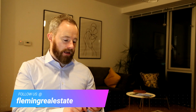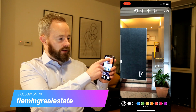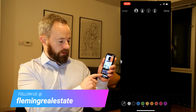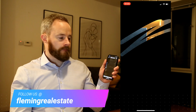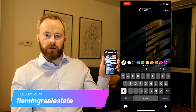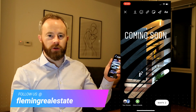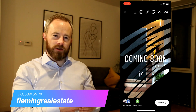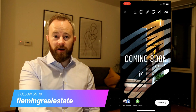So basically, if you go into your story mode and you select a photograph, and when you've got your photo up, go into your drawing mode, select a color, and here I've selected black. I hold it down, and then the whole screen goes black. Then you can get your rubber and rub out an element of the picture. People can't see the full picture, but they get an idea what it might be, and then you can pop up something like coming soon, or give someone a bit of information on it. I think it works really well for giving someone a sneak peek. You can experiment and do lots of different things with it, but I find it very useful. So on to tip number two.